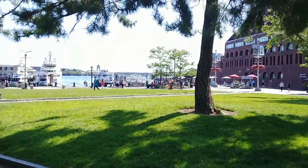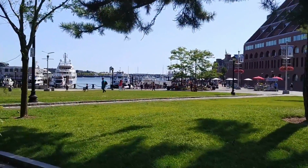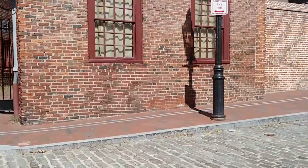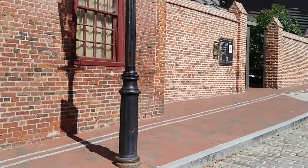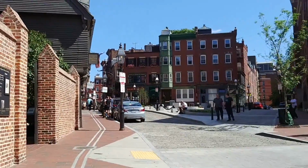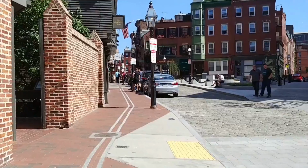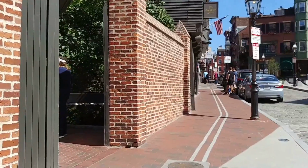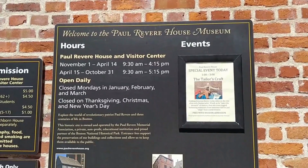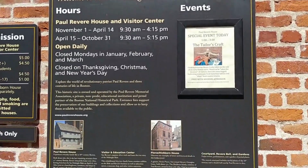There's a couple of ferries over there where you can get on a ferry to go to one of the islands. So here is Paul Revere's house. This is actually his house. It's been well maintained. I believe that the north end initially was mostly timber frame houses like this one. The house is the gray one there. There's a museum here. I didn't actually go in, but it's pretty cool.